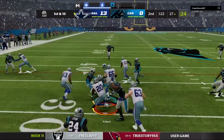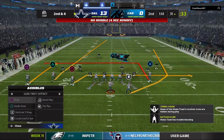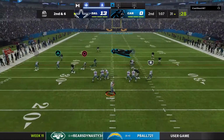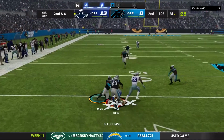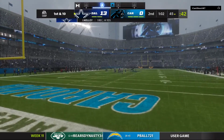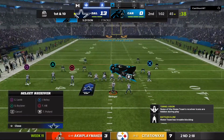They'll run with Pollard to begin the drive, and he powers his way up past the 30. Following the pickup of 4, here's 2nd and 6. Operating from the gun, Stringer, looking left side, and he's got a man. That's Kelly. Now the Cowboys are going to burn the first of their timeouts as they'll stop it with just over a minute to go before halftime.